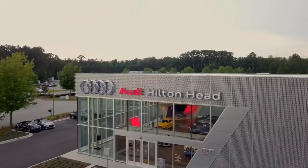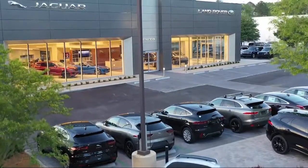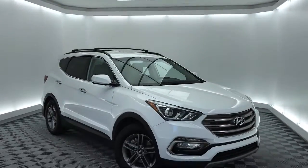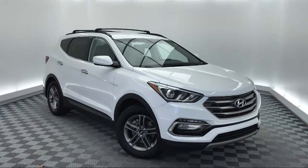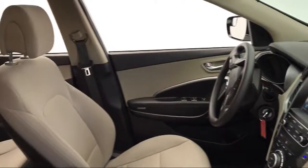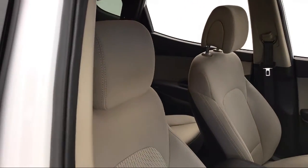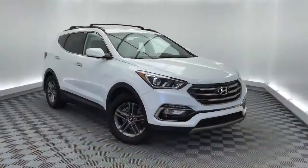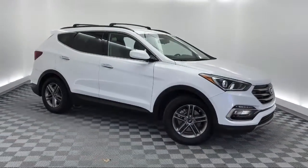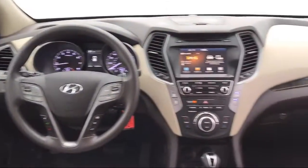Welcome to the Peacock Auto Mall, and here's a look at another one of our great vehicles from our extensive inventory. It comes equipped with keyless entry, tire pressure monitoring system, rear view camera, alloy wheels, electronic stability control, steering wheel controls, Sirius XM satellite radio, rear spoiler, air conditioning, AM FM Sirius XM CD and MP3 audio system, and has less than 40,000 miles on the odometer.